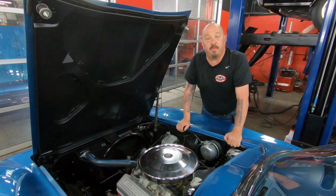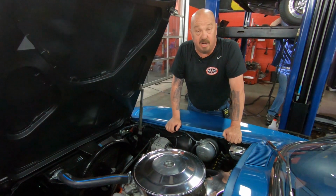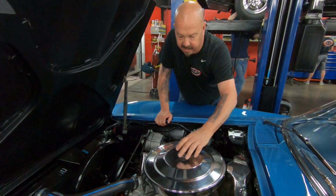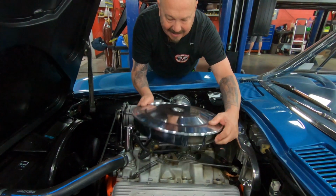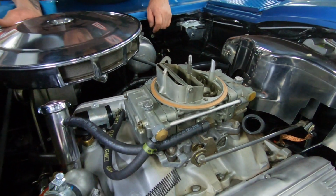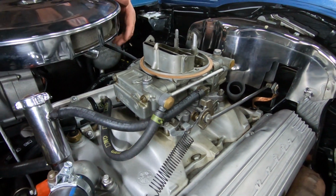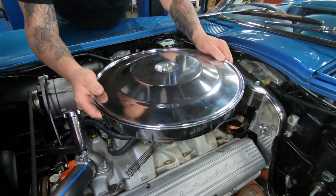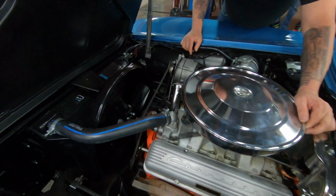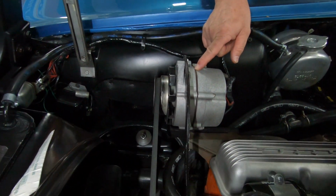All right, under the hood here, we got 327 power making 365 horsepower. This baby's numbers matching and rare. And check out the carburetor here. It's got the list number 2818-1 right up here. And that is one rare Corvette carburetor right there, guys. She is sweet. Now you can see it's got fan clutch on it. It's got the big pulley on the alternator here. It's got all the numbers stamped up here on top of the alternator.